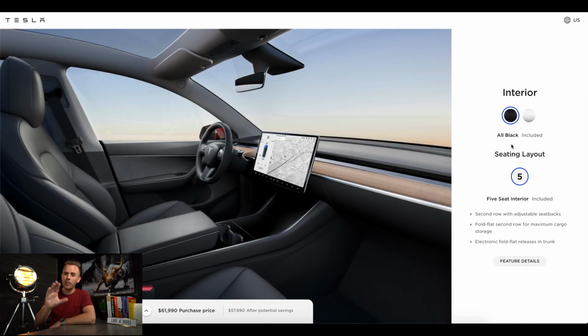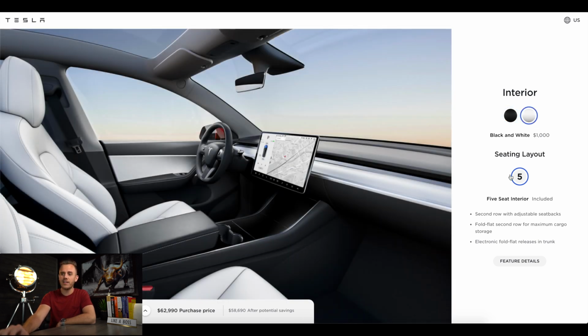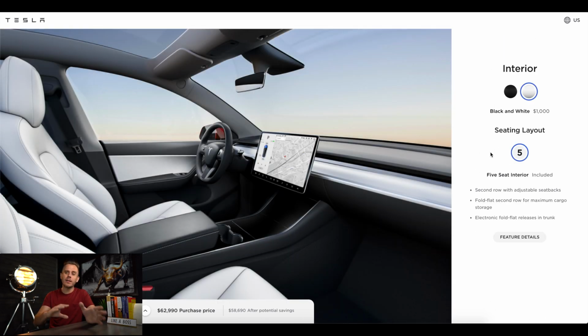And same basic thing with the interior: you can do black, which comes standard, or you can do white, an upgrade for $1,000. So the one thing with the Model Y as of right now is they have a seating layout of about 5 people. Now, this tells me that in the future, they might do what they did with the Model X, and they might allow bucket seats in the back of the Model Y, and then potentially do a third row.